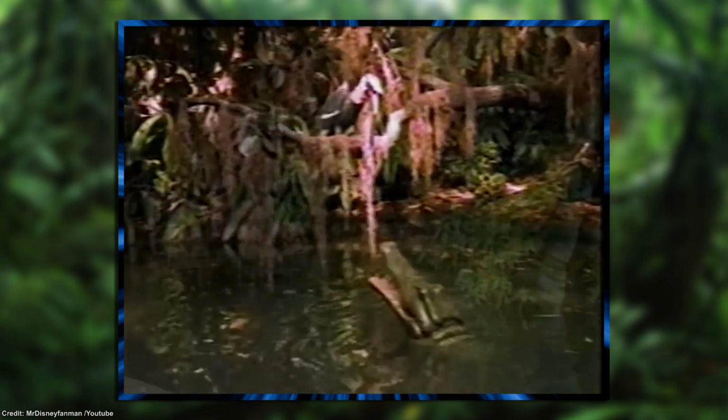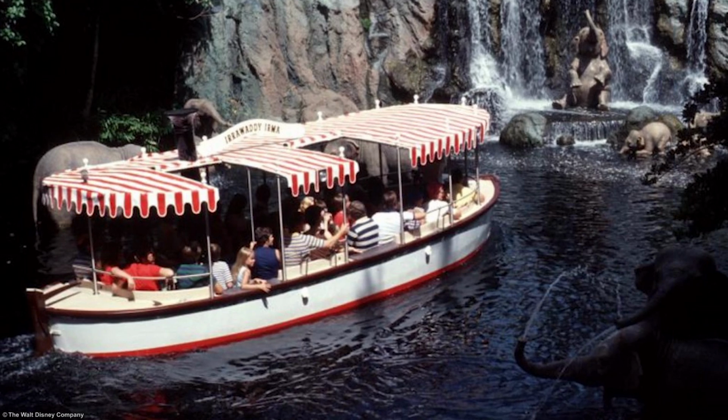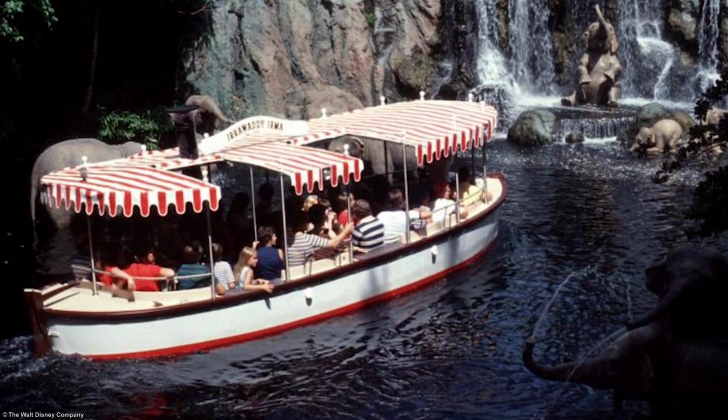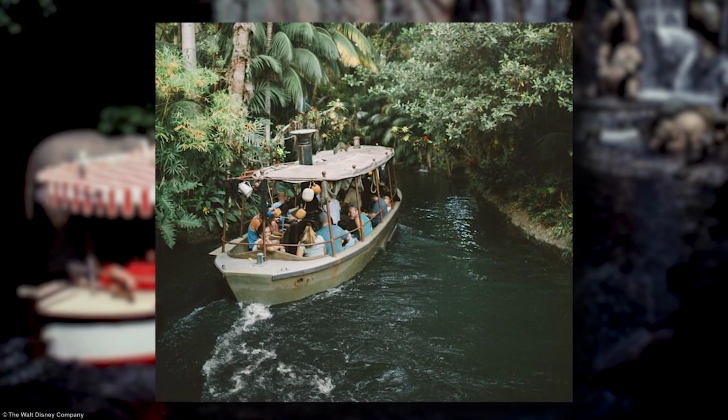The scene that was sacrificed was the alligator hornbill encounter, but as tribute, the brave bird was relocated to the attraction's second-story queue. But since the boats would at least pass by the new temple, they were slightly redesigned to appear more weathered and Indiana Jones adventure-esque.